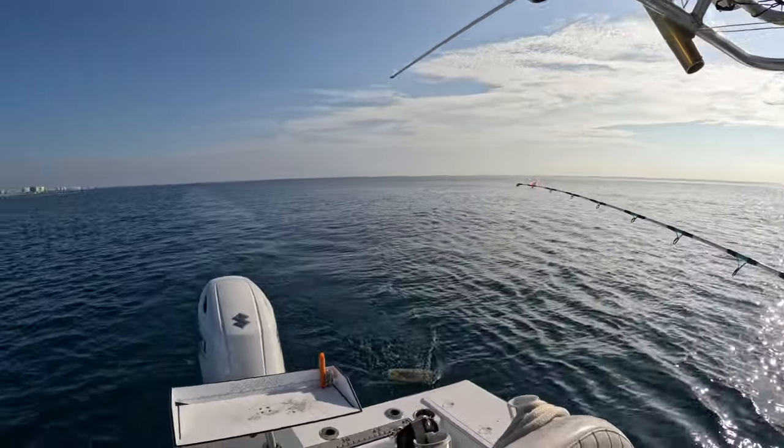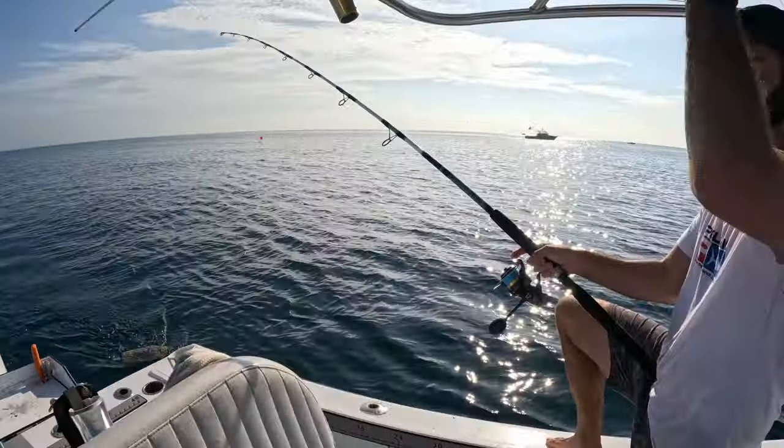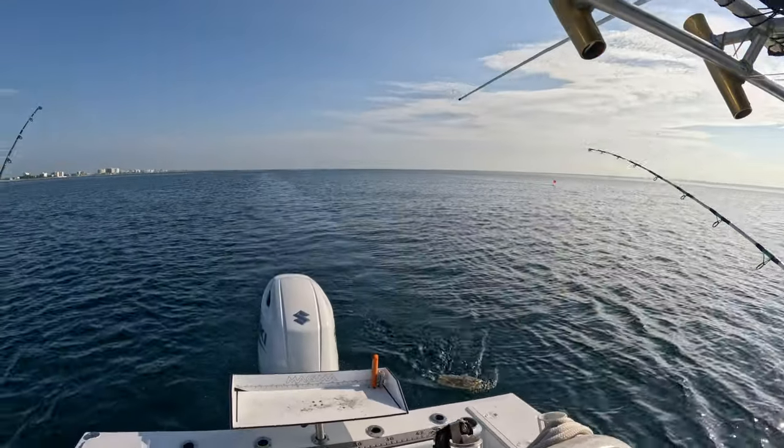Every fish is gone. Little chum slick behind the boat. What causes a chum slick? The chum oil that floats along in the water. So it's bringing all the fish in from miles.